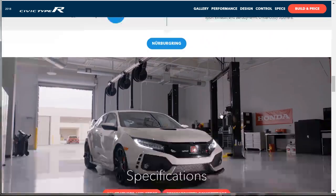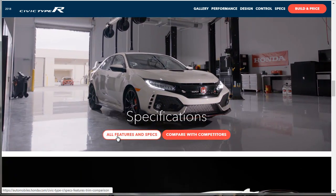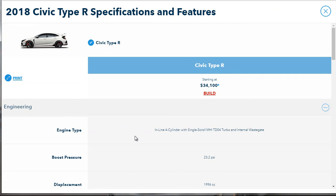Let's see. So you can get back to the Nürburgring specifications, all features and specs. Let's take a look at all the features and specs, right? And then after that, we're going to build this out. We can see that the starting price is $34,100, but let's get into these specs. It doesn't look terribly long.